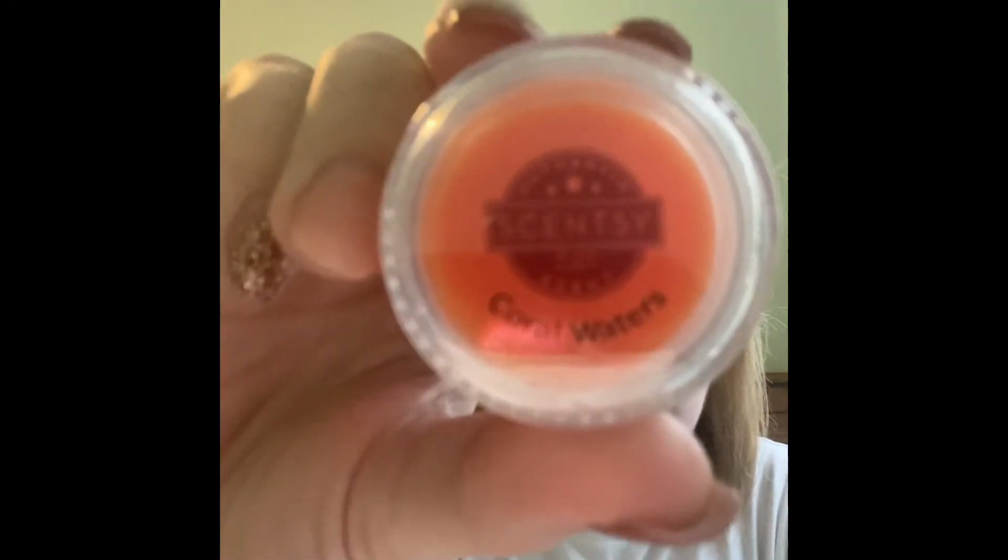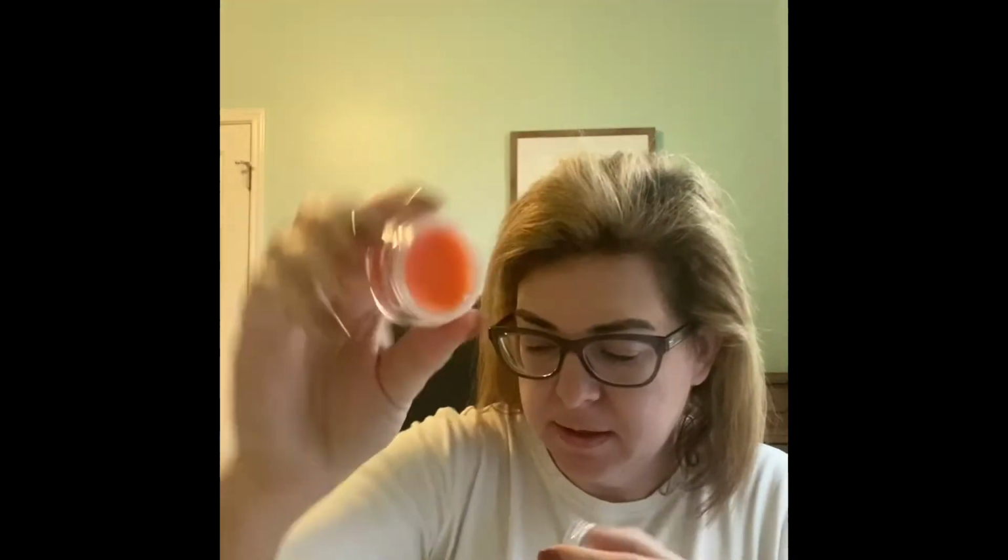Pretty purple. The next one is Coral Waters. I know it says coral, but I would call this wax more orange than coral. I think coral has more red in it. They put this in the fresh category, and it says fresh nectarine blossom and peony bloom alongside bright, clear coral waters. So this one I think is not fresh. I think it's floral. I love it. It smells great, but to me it is definitely a floral.